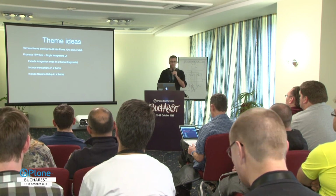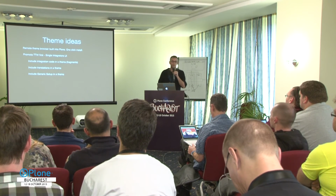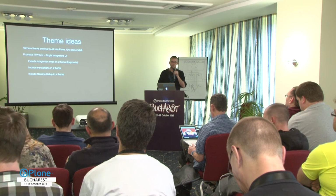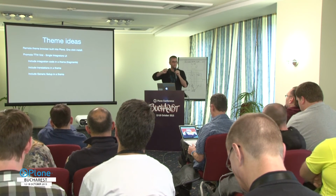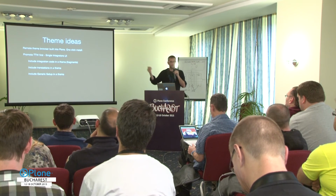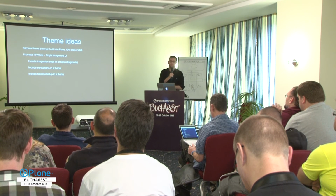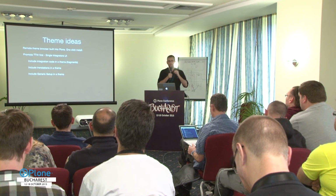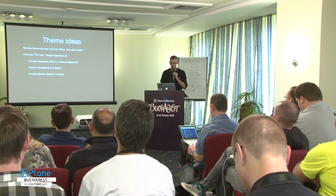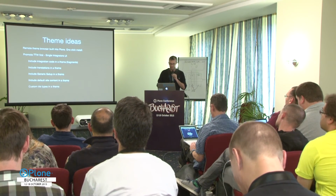We could include generic setup inside the theme, and I think ESCO's already got a branch which is doing that, where you install a theme, then you get a button, and then it will install various different settings. You could have an export thing that lets you export certain settings from the registry or from generic setup and put them into XML in the theme, and then you hit export and you've got a zip file. The default site content I talked about.